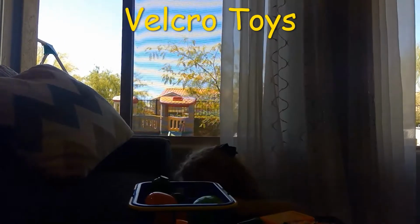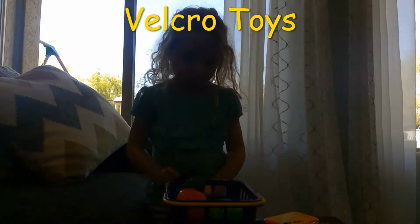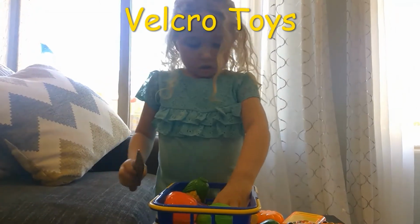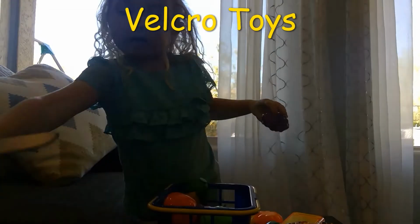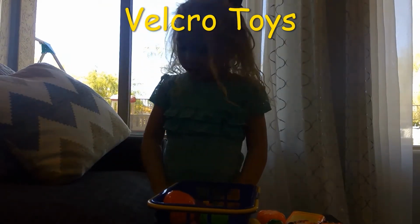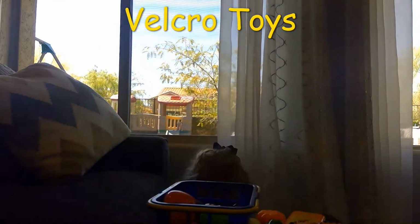we are modeling what a parent could do when the child is using these toys. So asking a lot of questions. Kendall, which one are you cutting? I'm cutting banana. You're cutting the banana. Why are you cutting the banana? Because I am cutting the banana. I'm cutting the banana because? Because the banana is yellow. Okay.